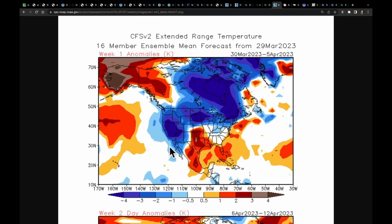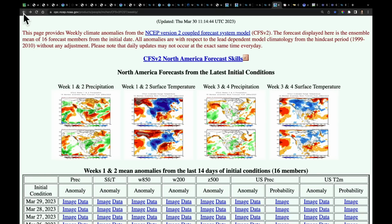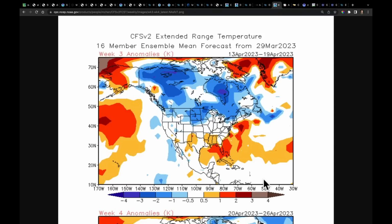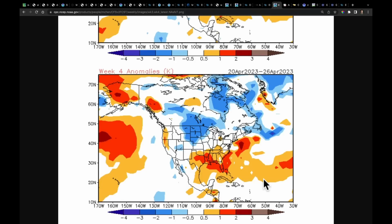So the next 2 weeks, we see that same pattern we've been seeing. That's temperatures. And then we see the week 3, week 4. That's week 3, the 13th through the 19th of April, and that's the 20th through the 26th. Anytime you see cold here and warm there, the jet stream rips between it, and that's the risk for the severe weather to continue. So what does all of this kind of distill down to?